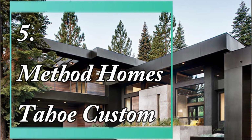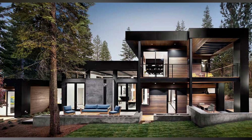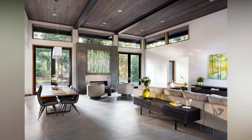5. Method Homes, Tahoe Custom. At this year's Dwell on Design conference in downtown Los Angeles, Method Home experts displayed Anata, their newest luxurious custom-built house. The firm specializes in high-end prefabricated homes with a focus on sustainability and outstanding design. Method Home constructs all of its homes and commercial structures in-house before shipping them out and erecting them on-site to maximize efficiency and minimize inconvenience.